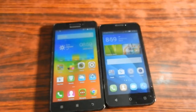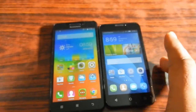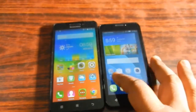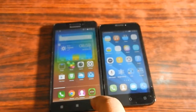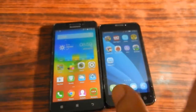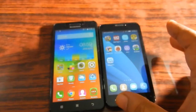This is 720p, 1280, this one's maybe 920 by 480. Now I haven't read that exactly because it is really hard to remember that. Then there is this icon arrangement. The icons of this smartphone are really beautiful, while the icons on this smartphone are just average. And you can see I'm currently showing you the display of both these smartphones.